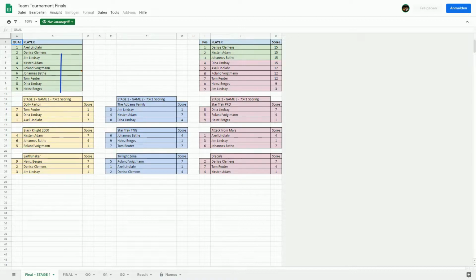So the team part of this has now ended. This is now an individual head-to-head final. So groups of three games, but it's not the normal format. It's not the same people flowing through playing three games. It's a mix of players.